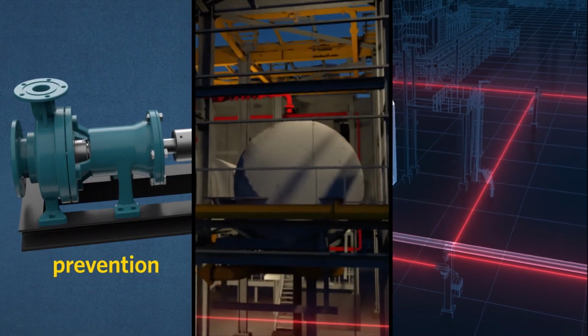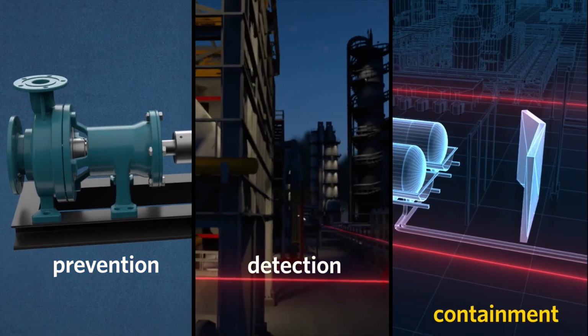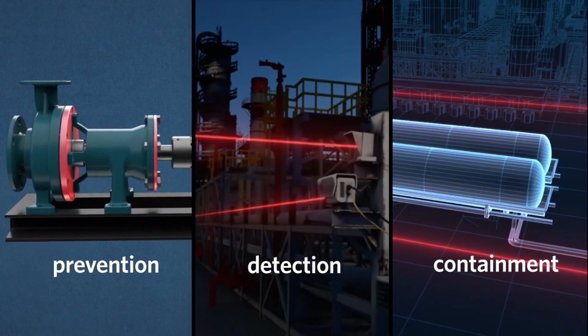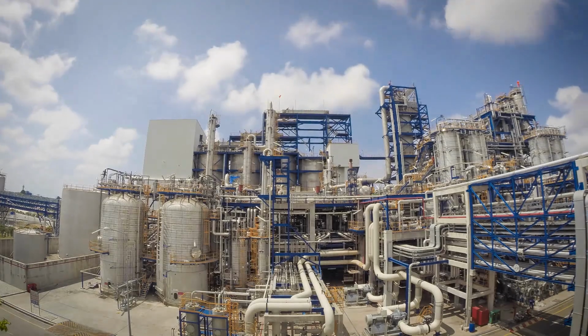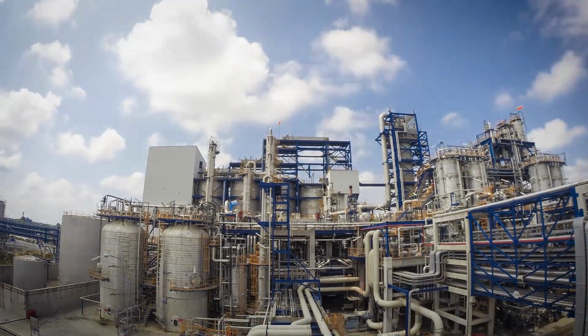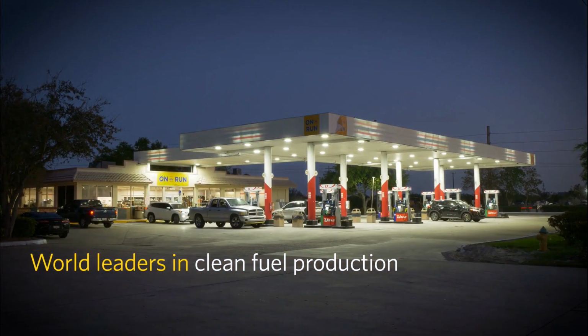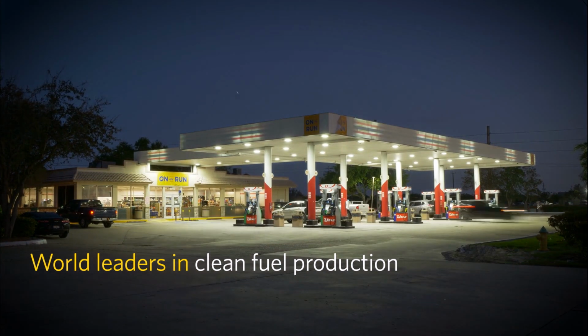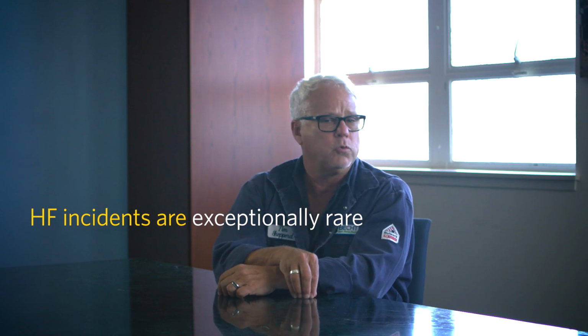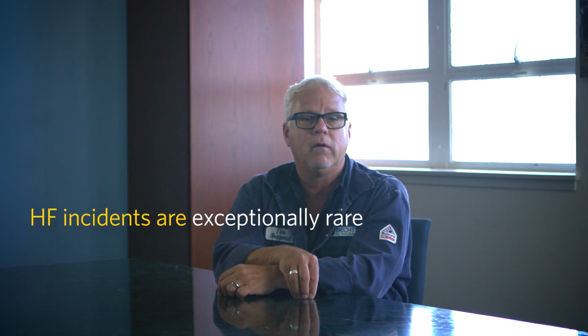So together, prevention, detection, and containment provide additional layers of security in and around the HF unit. These systems and the expert teams trained to use them are the reason why there's a long record of safe, responsible use of HF in our industry and why our country leads the world in producing clean fuels. Incidents both in the plant and off-site involving HF alkylation units worldwide are exceptionally rare.